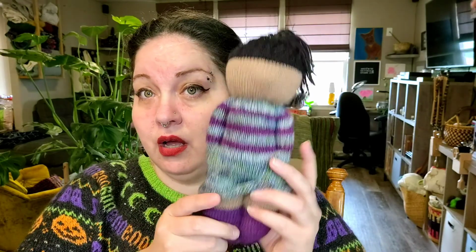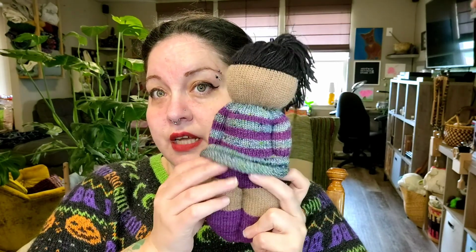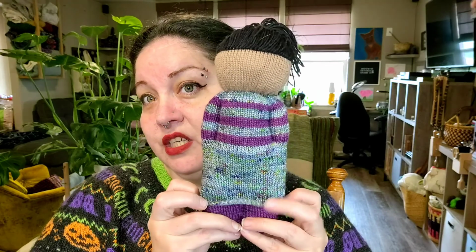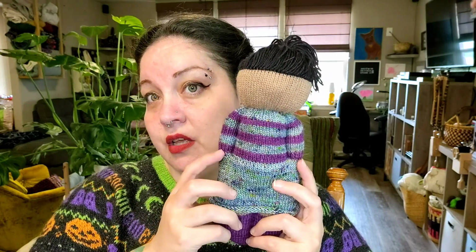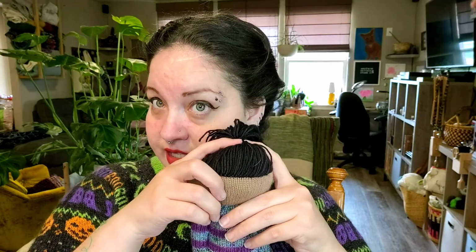So I just started with a toe on my circular sock machine, cranked up in a skin color for the legs, cranked up in another color for some undergarments. I did a rolled top for this dress. So I did it like I was going to do a rolled top sock, but I just added extra rows. Then I hung that together because that's how you do it, and then I just did some striping for this shirt, and then I went into the face color and then the hair color, and then at the hair color I did it into a toe.